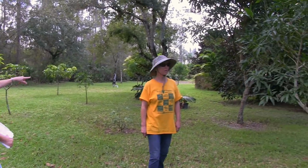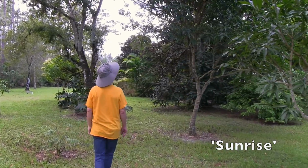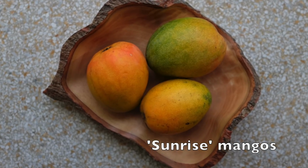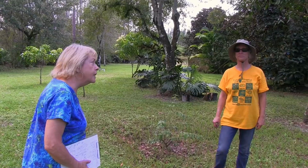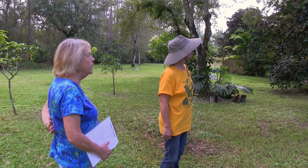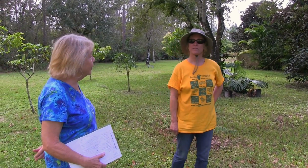Behind it is the Sunrise. It's a delicious mango. It did produce for me this year, and of course, like I say, it's got too much shade around it. I've got to get these oaks trimmed back or taken out. But it had some fruit on it this year. It's the first time it's fruited. It's bloomed year after year, but you see how big it is. This year is the first time I got any fruit off of it, so I was happy to get what I could off of it.